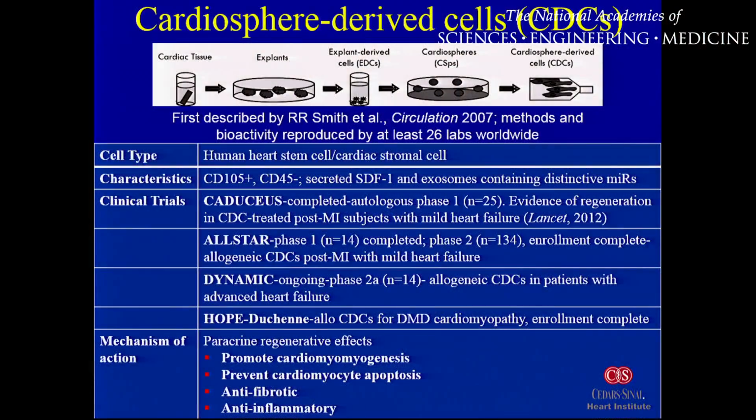So this is a summary of 12 years of work on a cell type that we first isolated in my laboratory at Johns Hopkins, where I was until 9 years ago. And we gave it a process-derived name, cardiosphere-derived cells. The idea was that the heart contains its own reservoir of progenitor cells, and these might be useful therapeutically.